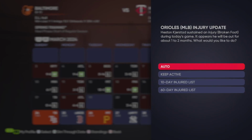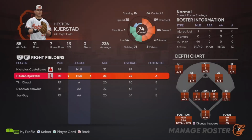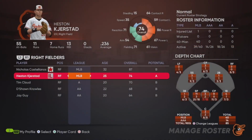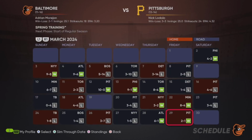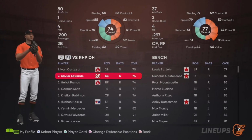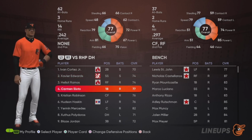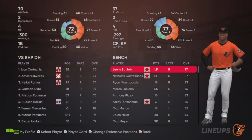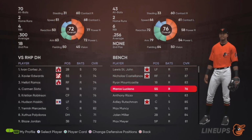And we did actually suffer a pretty big injury during the middle of it, with Heston Kjerstad breaking his arm, out 1 to 2 months. That's a big deal because he was actually playing really well: 7 home runs in just 55 at bats. His batting average is low, but if he stayed on that pace, he would have started the year in the big leagues. So not having him for the first month or two is definitely a pretty big deal as we take a look at the spring training stats.